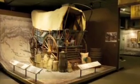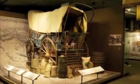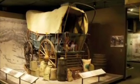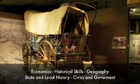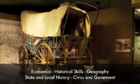Each of these exhibits can offer a hands-on experience with artifacts similar to those used so long ago, a chance to understand the contributions of the many immigrants who have made Oregon what it is today. And they tie neatly into curriculum requirements such as these.